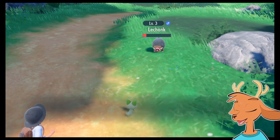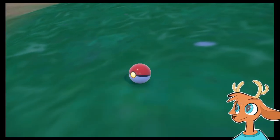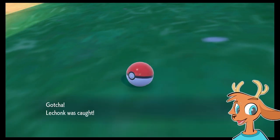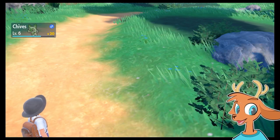Yeah, there we go. We got a shortcut key. I love it. Honestly, I'm already liking the little quality of life improvements for this game. Wiggle, wiggle, wiggle. Got him. Gotcha. Lechonk has been caught. Aw, adorable. Come on back in.